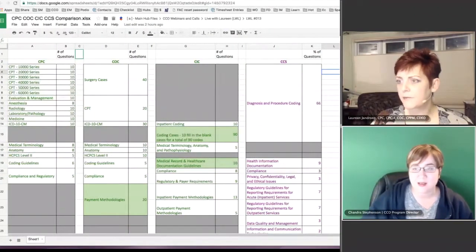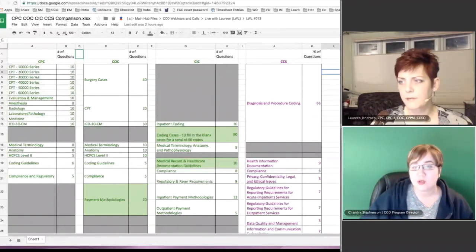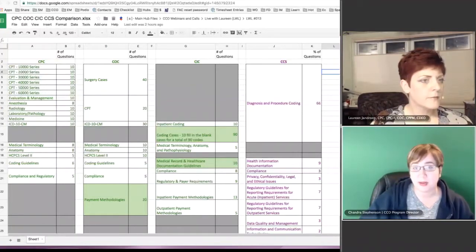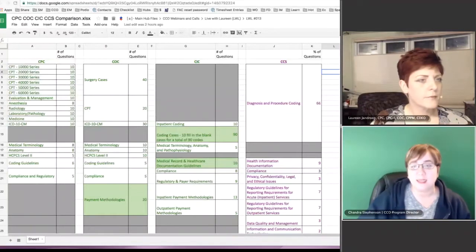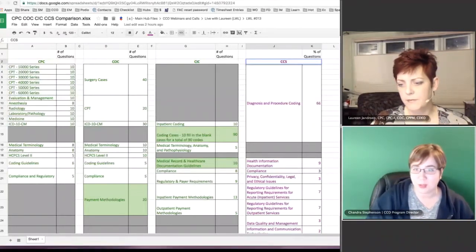Well, the reason that the CCS is in purple is not only because it's from a different organization, but it's kind of like comparing apples to oranges. Yes, some of the components are the same, but it's a very different structure. You'll notice with all of the AAPC exams, all the ones in green, the CPC, the COC, the CIC, the numbers that I have listed here are the number of questions in each section. With the AHIMA-based CCS, it's the percentage of total questions, because their exam isn't a set number of questions.